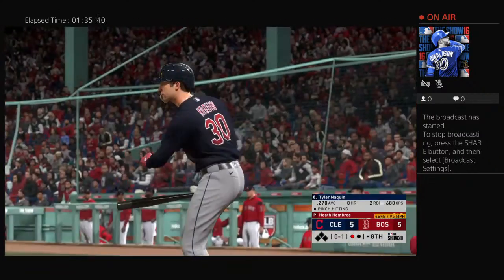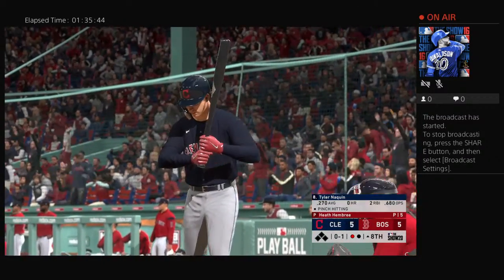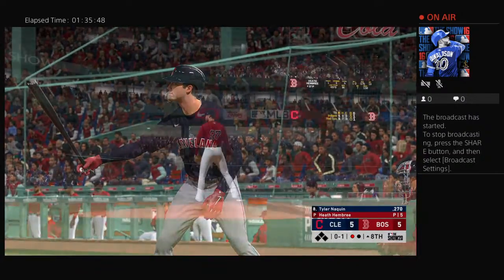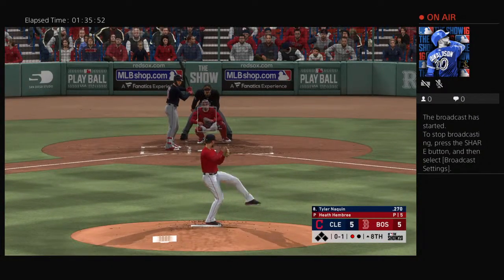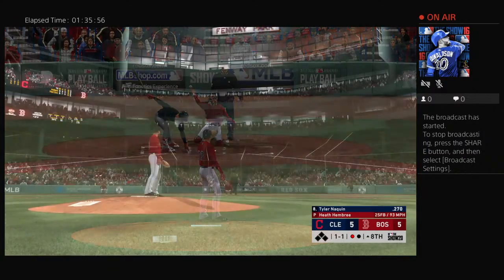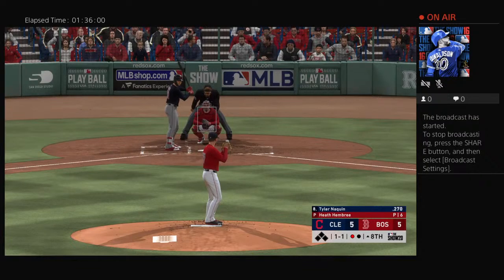Way off balance, hack that time. Good for the first strike. He's ready for his first at-bat of this early season contest. Ready with the 0-1. Now a fastball off the plate away. A ball and a strike. 1 out, nobody on.